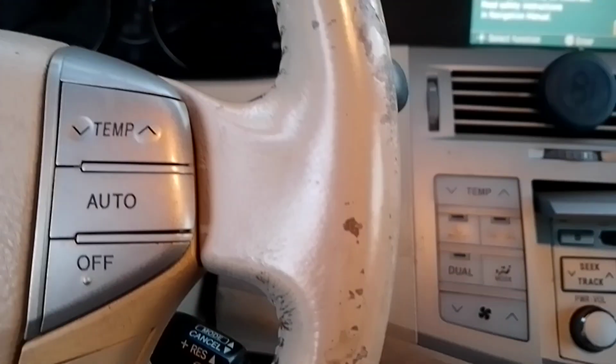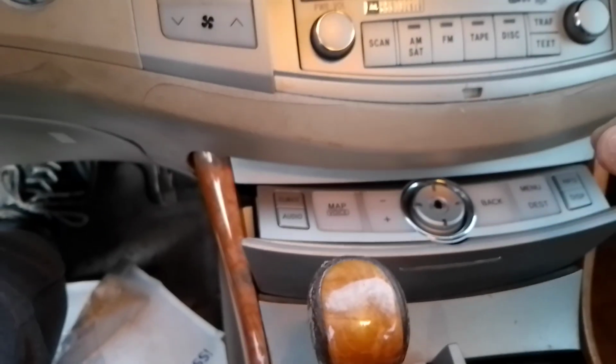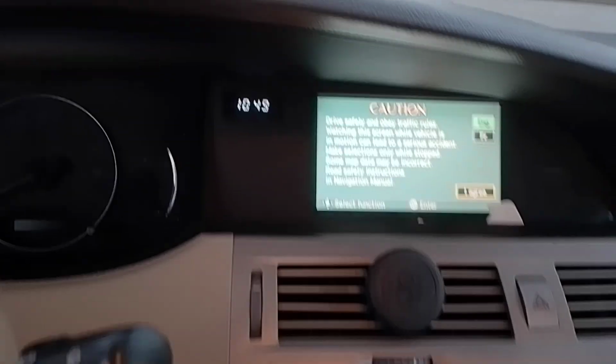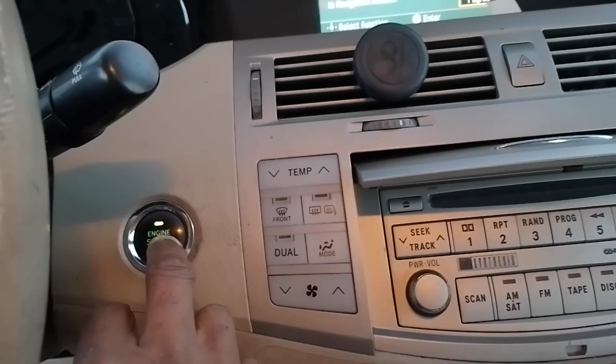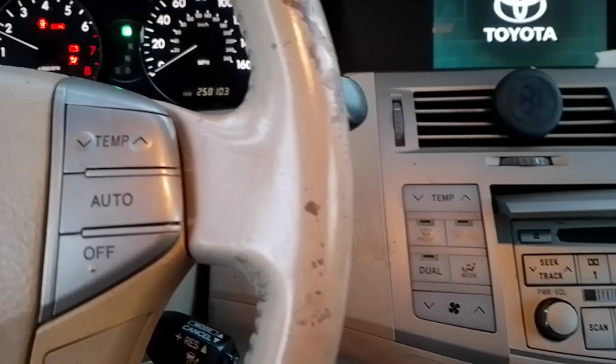All right. Oh, by the way, it's got the navigation on that stereo radio. All right, let's get it started. 1, 2, 3, go. Starts up.